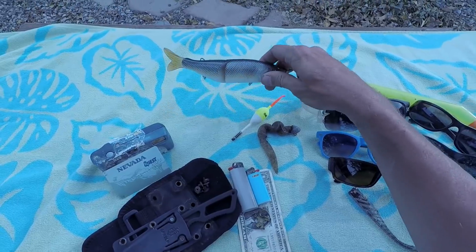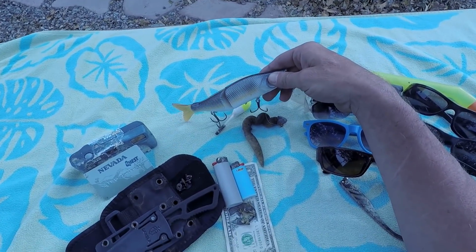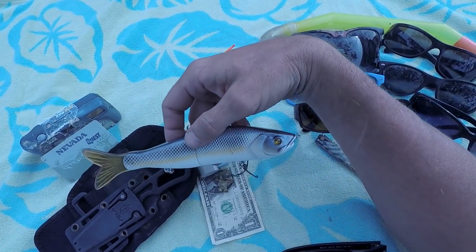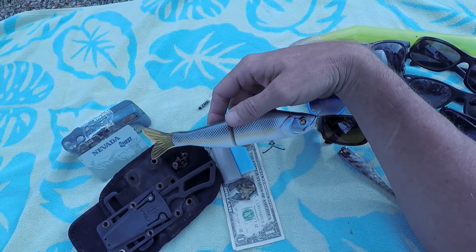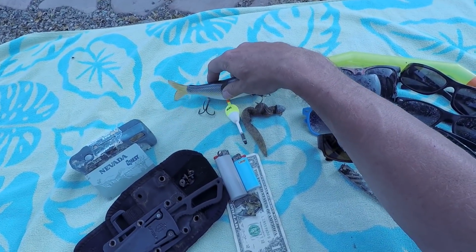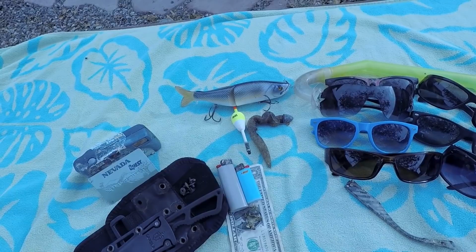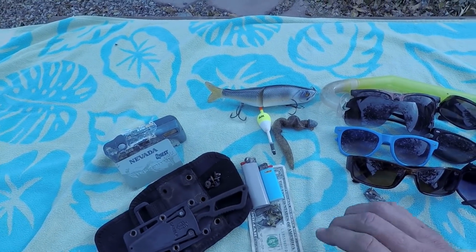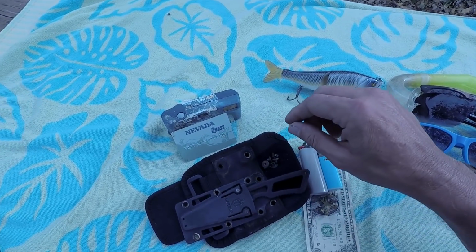So these lures are fun to find. They're neat when you find a good lure, a big one, and this one's in really good shape. It doesn't look like it's seen too much time in the water, so that'll be fun. I'm going to give that to a friend of mine. I'm going to leave a shout out for him later in this video too on his YouTube channel. He's a great fisherman and does lots of cool stuff, so we'll get to him in a minute too.